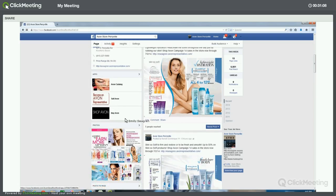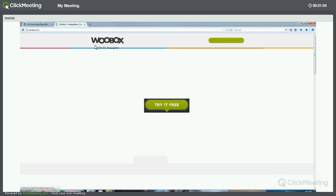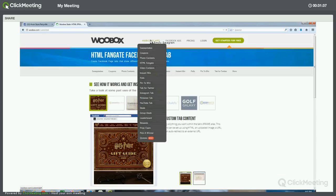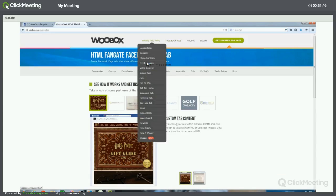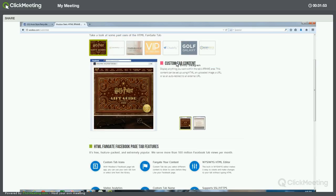I also wanted to point out here, I used a program called WooBox, and that is spelled WOOBOX.com. Let me remember where I found this. Okay, so I think it's the HTML fan gate. Yes, it is the custom tab content.